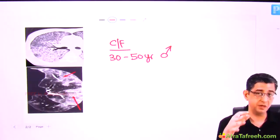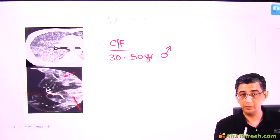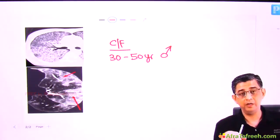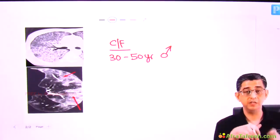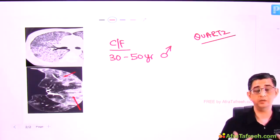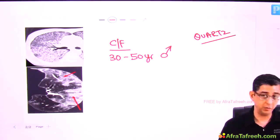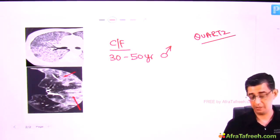You see, rock blasting. What I mean by rock blasting is that they drill holes in the rock using a drill machine, then they fill dynamite inside it, and then they blast the rocks, and those rocks are then used for construction purposes. Now, when I say the word rock, what should come to your mind is crystals of quartz. And these crystals of quartz, when they go into the lung, can definitely cause occupational lung disease and can even trigger pulmonary alveolar proteinosis in a patient.